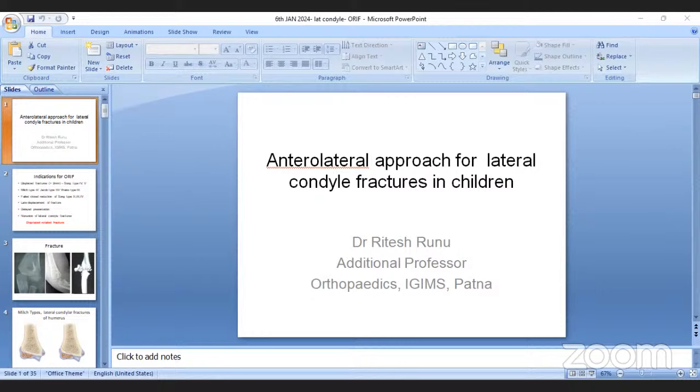The indications for open reduction in these fractures are mainly displacement of more than 2 millimeters, Song type 4, 5. If we go by Milch classification, Milch type 2, or Jakob type 3 fractures need open reduction and fixation. Many a times closed reduction is done, which fails, or there is late displacement of the fracture, in cases of delayed presentation and non-union of the lateral condyle. These cases need open reduction and internal fixation.